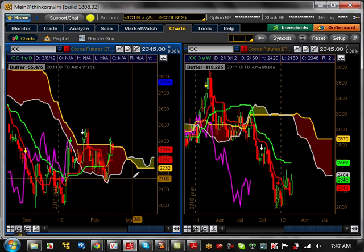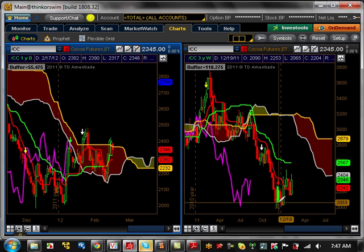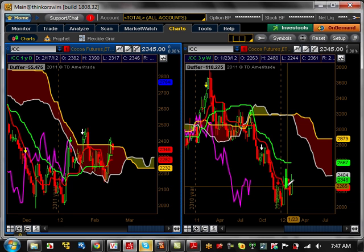So let's go through and start cycling for all the futures. Remember, on the left-hand side is basically your daily time frame. On the right-hand side is basically your weekly time frame. If you look at cocoa here on the weekly time frame, it's in a downward trend. It's showing a pullback right now. Resistance level is going to be 25.67. That's going to be the key level to see exactly what happens there.